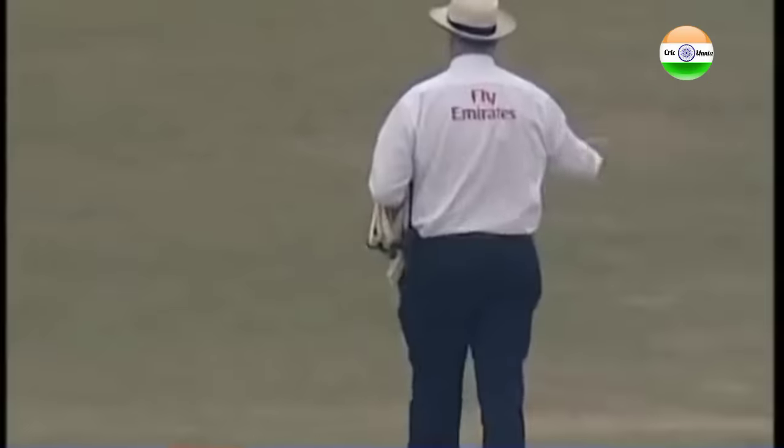Played very fine. The man at square leg was far too square, and Virender Sehwag playing it late and playing it well. 19th boundary.